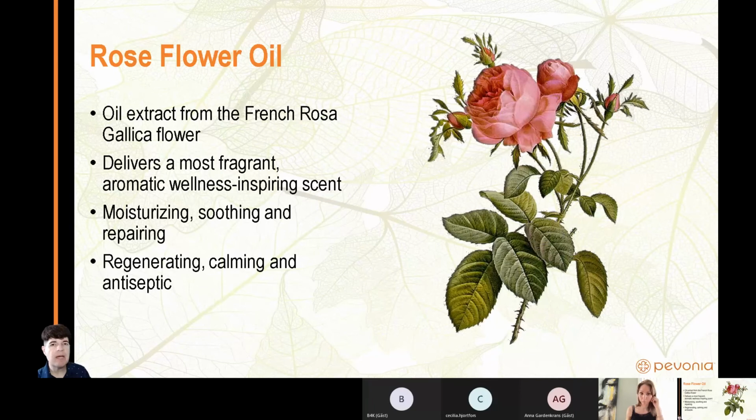But at the same time, rose has an aromatherapy benefit of giving you a sense of well-being, calm, and at the same time, tranquility. So it's an aroma that draws people to feel good.